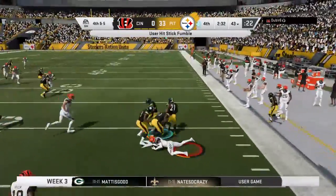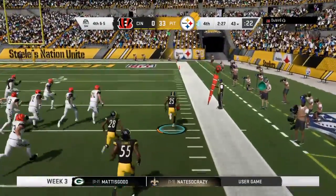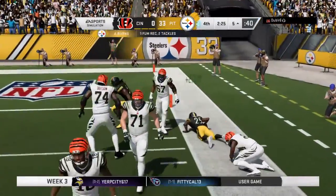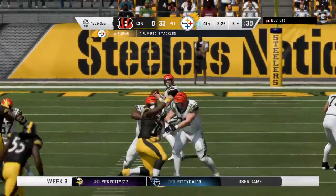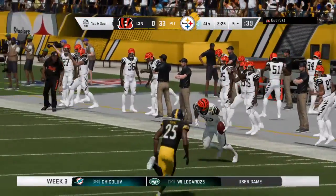And now look at this. Big gain, but a fumble. And it's picked up by the Steelers. And they will finally get to him, but a great return has set him up 1st and goal at the 5. As they say, this game hasn't exactly been one for the books.